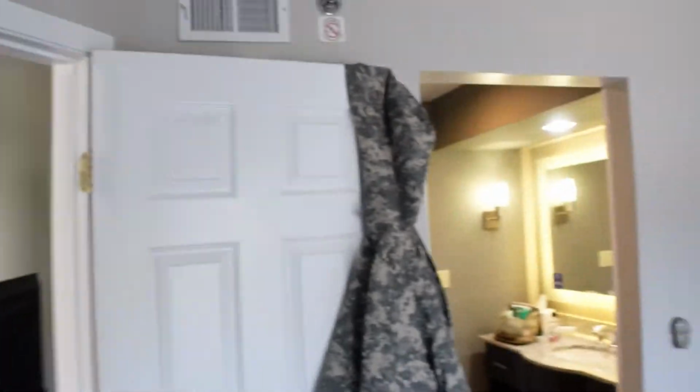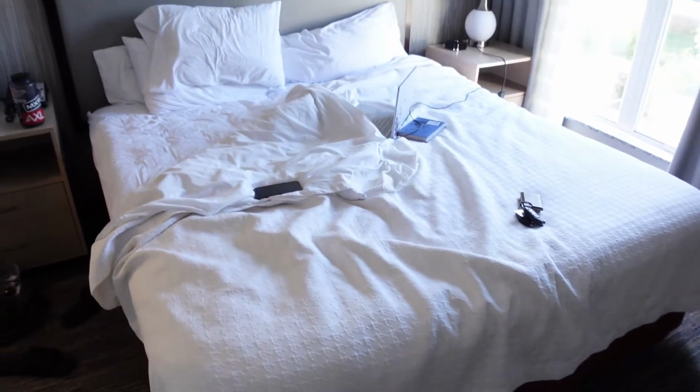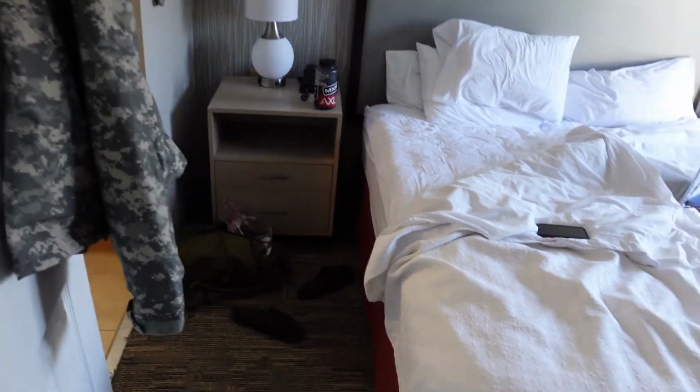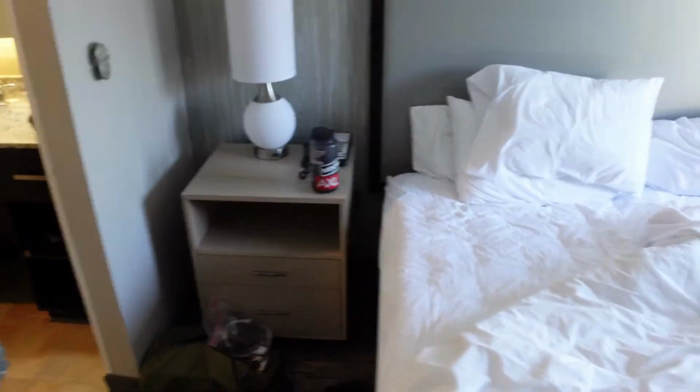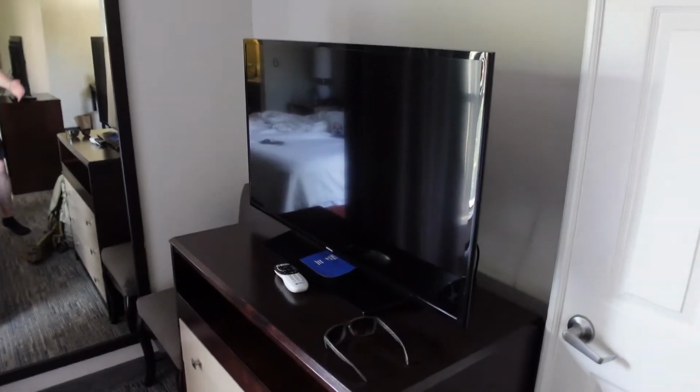This is the bedroom with two double doors. You got one door here, got one door here. It's pretty sick. This is my bed, so you know this is where I sleep. It's nice. It's kind of a little messy in here. I got my water bottle. You know, there's not much here, honestly. I don't even watch TV most of the time. I have a second TV in here.